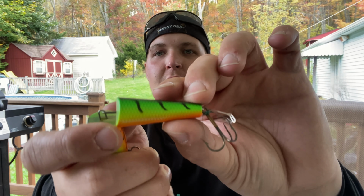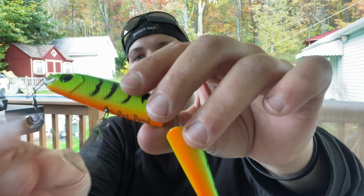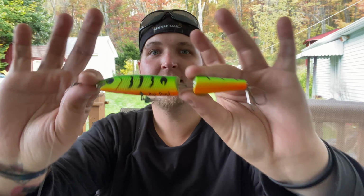You want a popper, take off this, bam, there's your popper. You want weedless, because I'm going through some grass and stuff, bam, it comes with weedless trebles. This right here, I have it set up as a jerk bait. Everyone knows fall jerk baits are great. This right here does it all. You could even have it as a wake bait. You could have it as a glide bait.